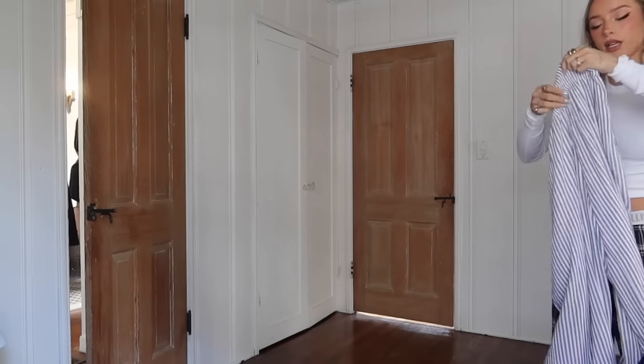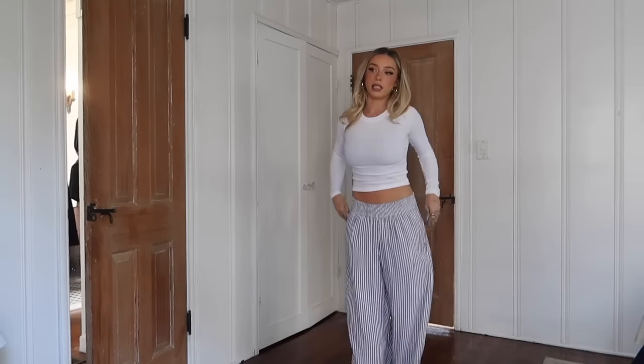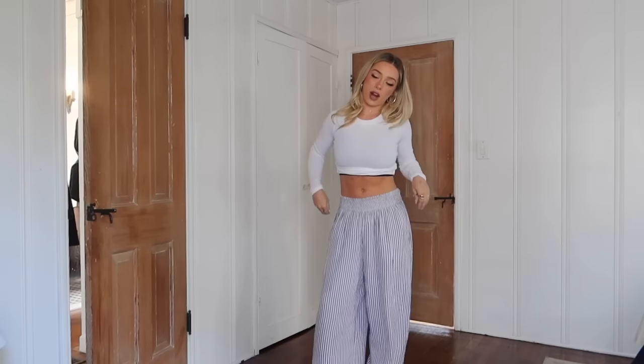Okay, off camera, I'm gonna put these pants on. Oh my god. These are criminally comfy. They're so baggy and loose and flowy. I love the stripe. I feel like these might have been more part of their summer collection, but I think you could wear them in the winter and it would be really cute.